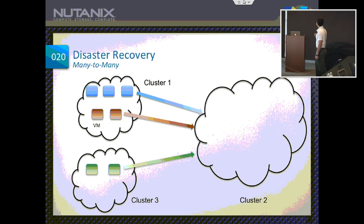Well, that's not the only thing that you can do. You may have some VMs that are running in the headquarters that you might want to protect, and you can protect them by replicating them at a branch office. The point I'm trying to make is that we support this many-to-many replication. You can have an arbitrary number of clusters that could protect each other, and you could have an arbitrary policy around subsets of VMs that you want to protect.